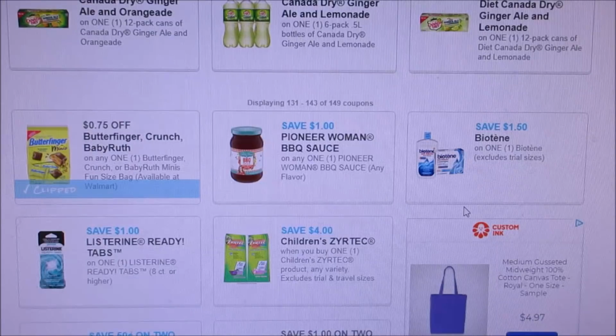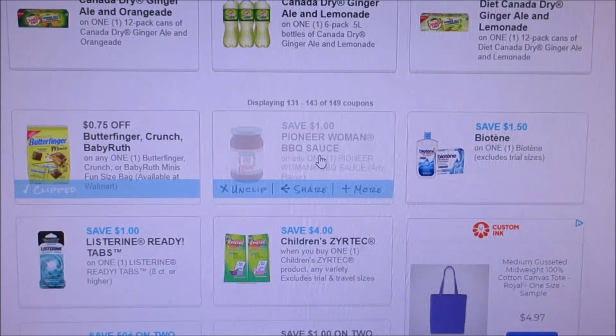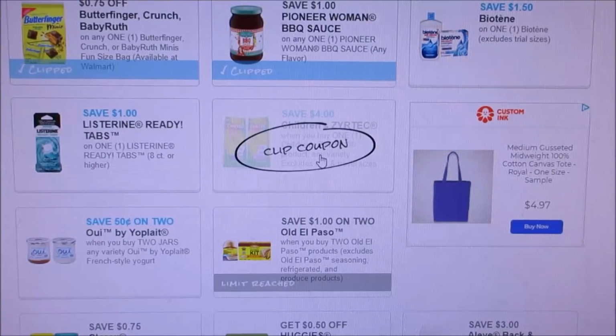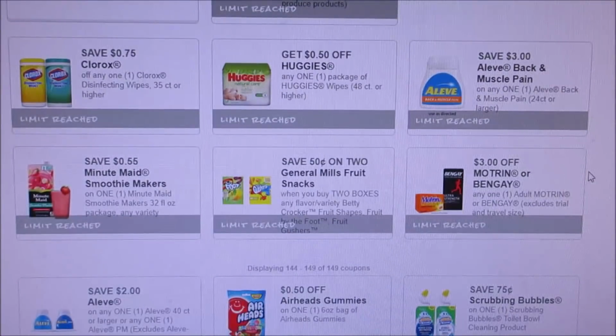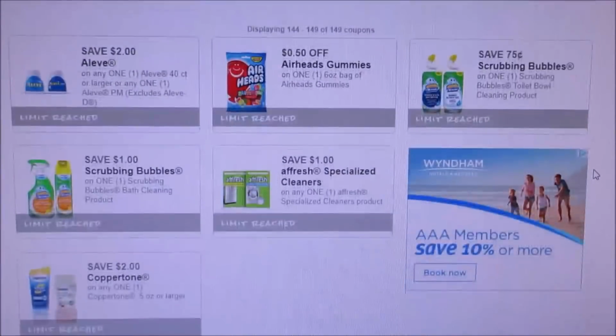I printed that off the other day. Pioneer Woman, I'm going to print that again. Sorry for yawning. And that is it. And these are still the coupons that are still available to use if you guys haven't printed those off already.